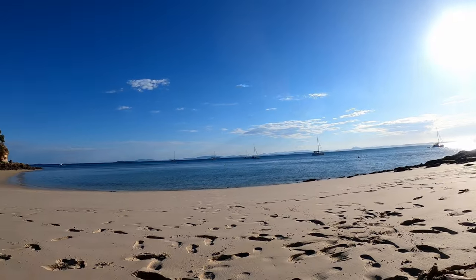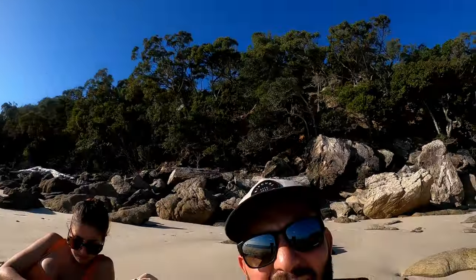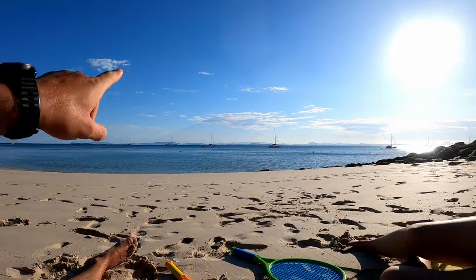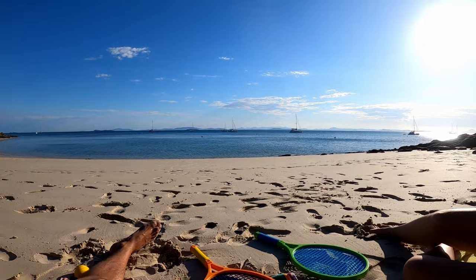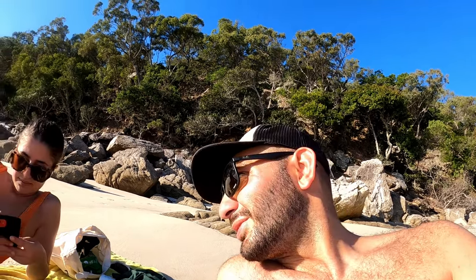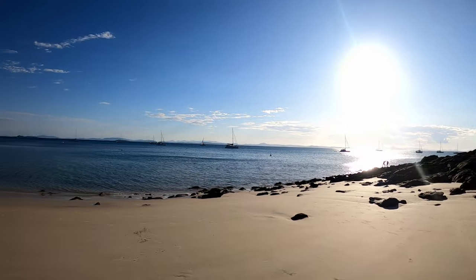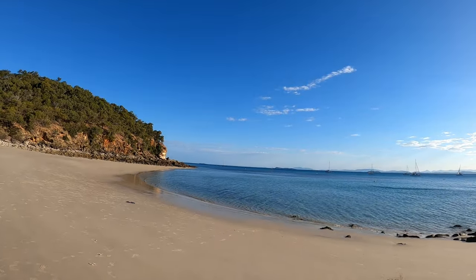Another beach all for ourselves. Feels like being in Italy or in Greece, with the islands on the horizon, boats, crystal clear water, beautiful. So glad we came here. I'm going for a snorkel, guys. The reef is there, just before the boats, and it goes from there till the tip of the headland there. So it's gonna be a quick one. Hopefully we're gonna get to see a few species.